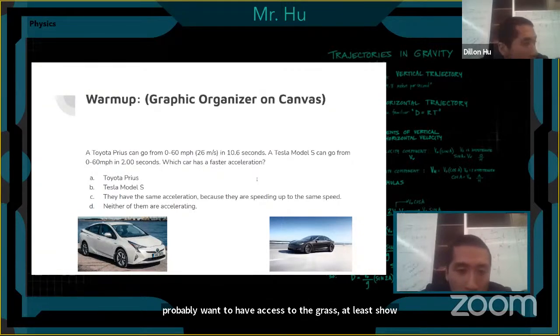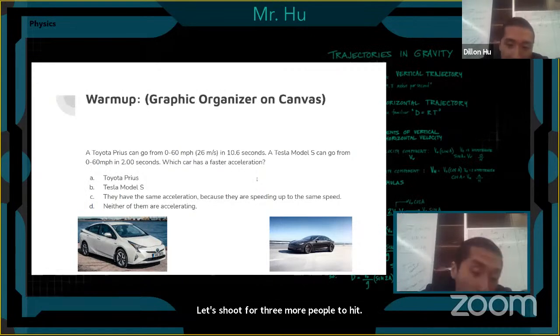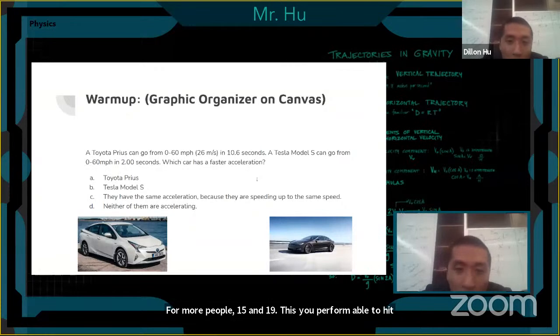So yes, do that. We are currently at 14 out of 18 responses, 15 out of 18. Let's shoot for 4 more people, 15 out of 19. Let's shoot for 4 more people to hit that 100% participation, 15 out of 20.